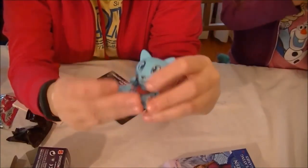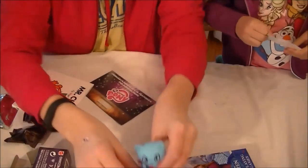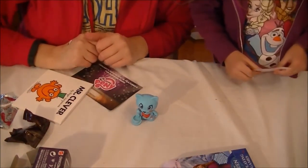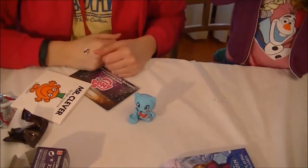I'm going to stir up some paint. I'm sure if he was standing, you could see him. Oh, I can't do it. I'm sure if he was standing, you could see him. Oh, look. See, he can stand up with the paint bucket. That would be cute.